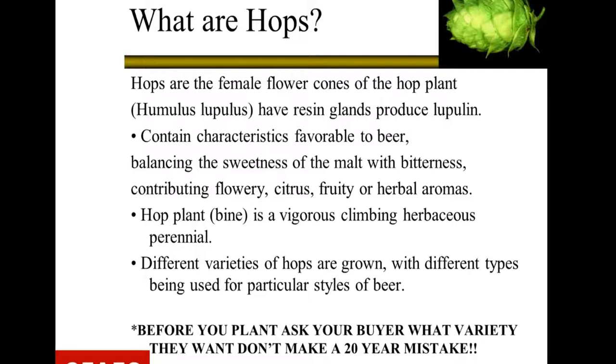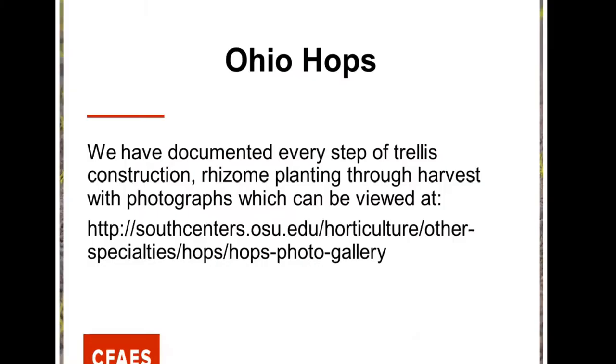And like I said, it is a perennial plant, so it'll be around for a long time. And then there's hundreds of varieties. We got tests going on at about 40 right now at Piketon, but there's hundreds of varieties to choose from that the brewers are wanting. So we're always looking for that new hop variety. If you want to see how hops are produced, we did take a photo gallery of our yard going in at Piketon.